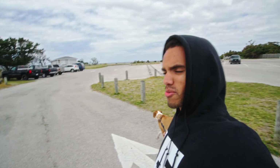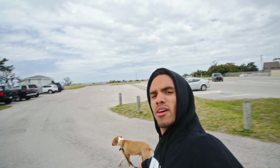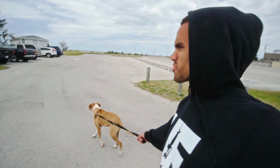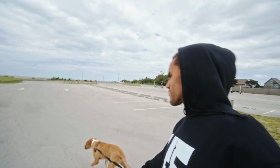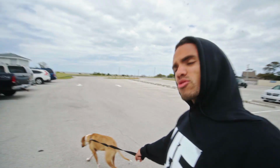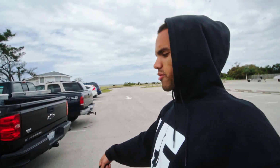This poor fella, we think he needs to poop. We can't get him to poop. Brandon said he usually runs before he poops, so we're trying to have him run, but no luck on pooping. Next we're going to Cedar Island. We're just waiting for the ferry. We're waiting to see if we can get a ticket. We're not sure yet, so I'm trying to get him to poop before the ferry.